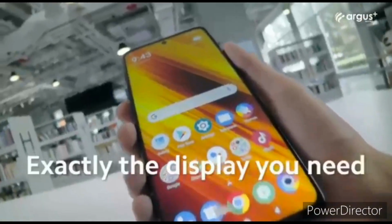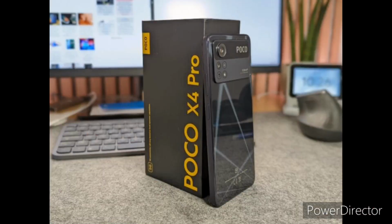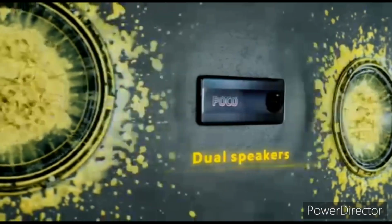After launching the Poco M4 Pro 5G, the brand is now gearing up for the launch of a new Poco phone that will be called Poco X4 Pro 5G. And now we have hands-on images of the device as well as its key specifications. As you can see, the Poco X4 Pro 5G has an entirely new design on the back. Previous Poco phones have a wide camera island with Poco branding.